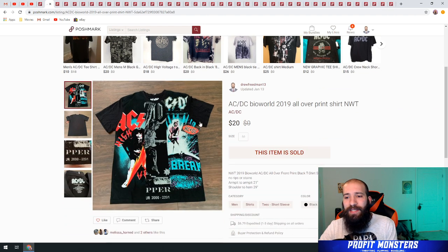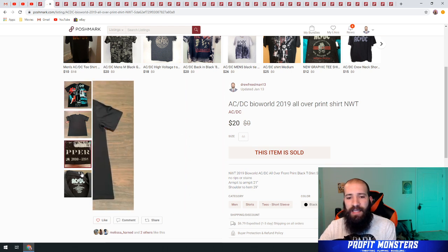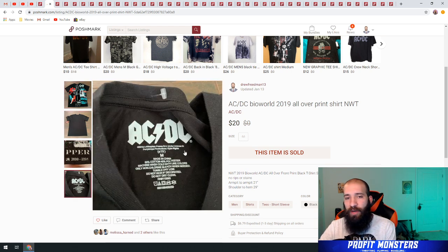This was a new with tags AC/DC shirt, BioWorld 2019 all over print. Nothing fancy here. This is a newer shirt, screen printed tag. I picked this up at the bins and so about a 50 cents to 20 bucks flip.